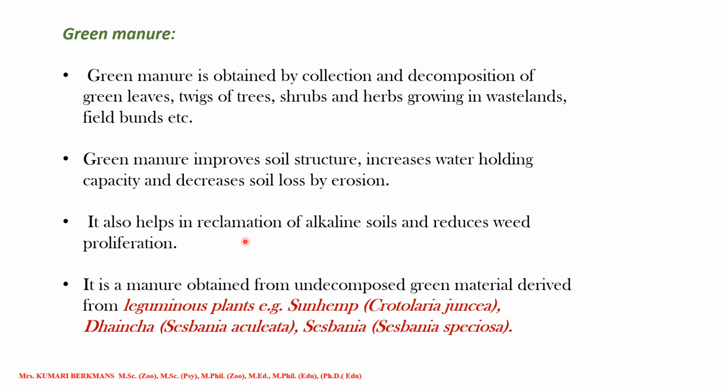Those leaves are collected and put in a pit, and it is covered with sand or soil. After a few days, what happens? The bacteria as well as the fungi, the decomposers, act on these leaves and convert them into green manure, organic manure. This manure will then be dug out and supplied to the paddy field. This is called green manure.